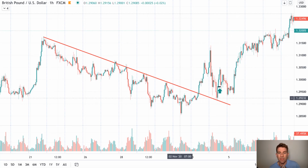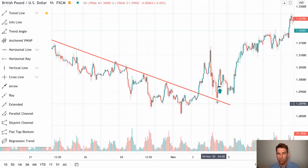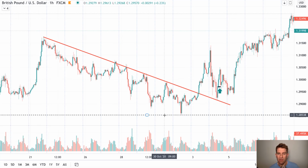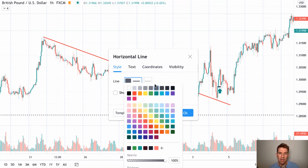So if I was using the flexible method, what I might say to myself is, right, what if I don't want this trade to go under this trend line? That's my level where I want to come out of the trade. However, I also want to have a real solid line in the sand.